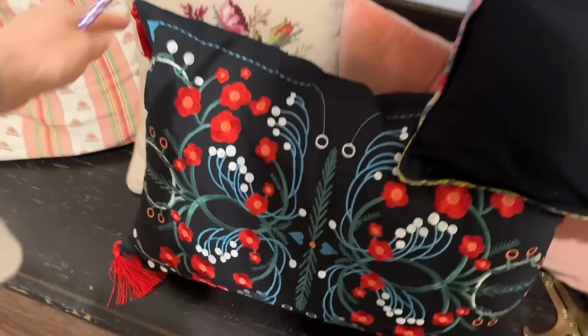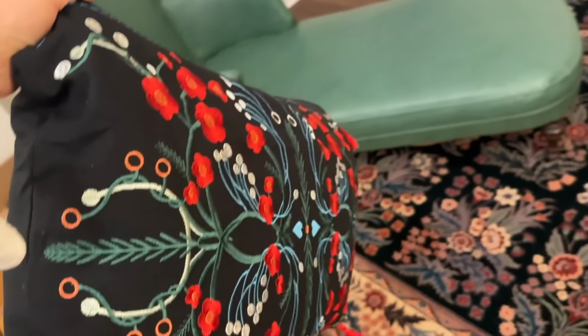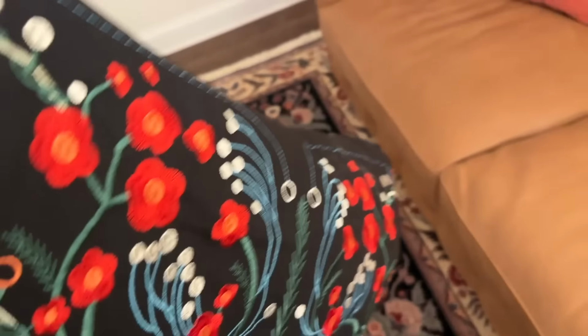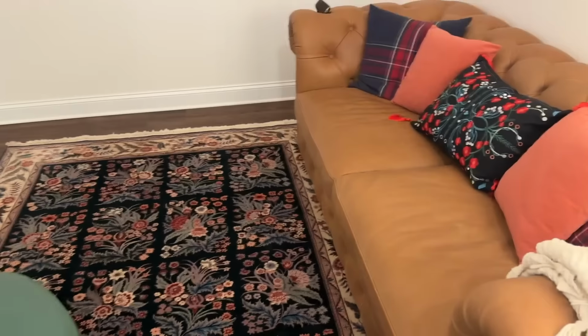Also, when we went back to IKEA, they had their Christmas stuff out and they had this pillow. I think they mean for it to be Christmas, but it was so reminiscent of the rug, just more vibrant and in all the colors that I love. It's so Scandinavian that I love it. It's sticking around. I love it.